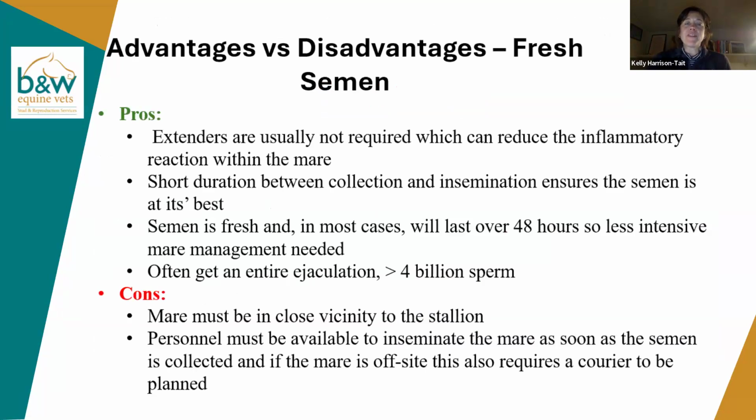So the advantages of using fresh semen: extenders are usually not required, as discussed. We try and use it raw, it's one of the bonuses. And extenders can cause inflammatory reactions within the mare, so not using extenders can reduce these reactions from occurring. The short duration between collection and insemination ensures the semen is at its best, it's at its most fresh state, and motility should be at its highest.